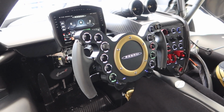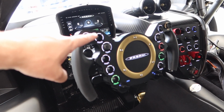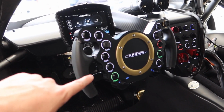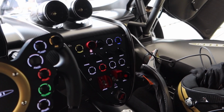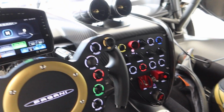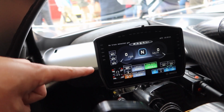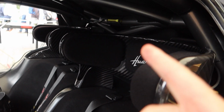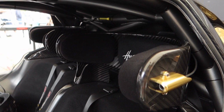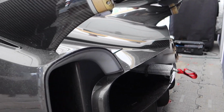Look at the steering wheel on the Wyra R. Radio button, push to drink, there's the turning indicators, windshield wipers, neutral, start, all of these race car style buttons in the center console because of course it is a race car. And then look at that instrument cluster with lap times, time differentials, your best lap. Look at the head restraints because the G-forces must be insane. And that harness. Little peek at the rear of the Wyra R.